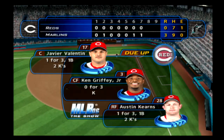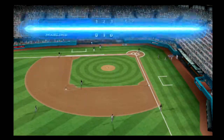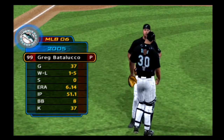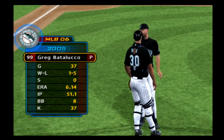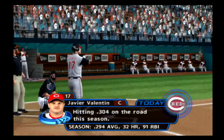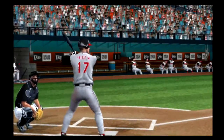We'll look ahead to inning number 8 now. The Marlins lead it 3-0. Greg Badalucco will be the new pitcher. Now pitching for the Marlins, number 99, Greg Badalucco. Javier Valentin will step in, and you see by the numbers he's been a much better road hitter thus far.